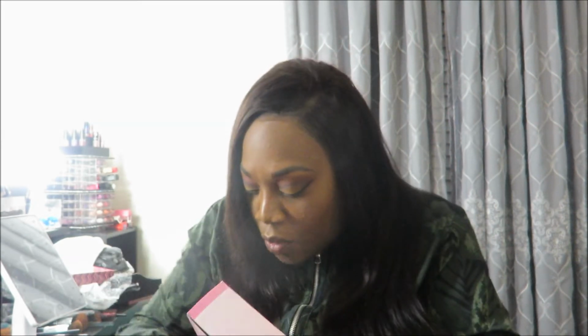This is their foundation. This one I believe is probably number 17. I have number 15 sitting around here somewhere. So when I ordered this, the surprise was when you ordered your shade, you got another bottle in the box too, along with a little blending egg. And it was a surprise to a lot of people.